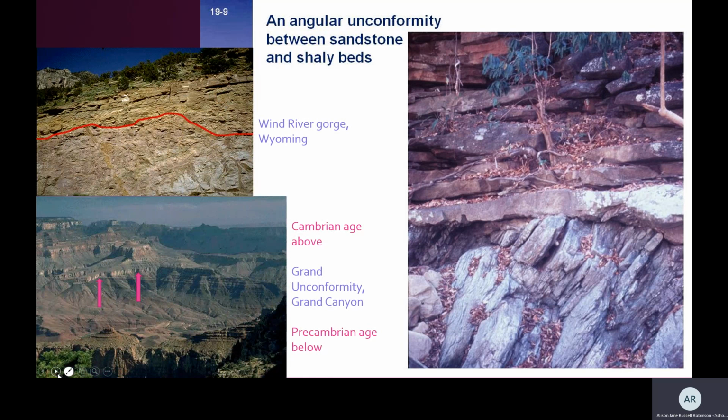There's a couple of more exotic examples here. This bottom picture is the Grand Canyon in the United States, and right across the middle of this picture that I've tried to pick out is an unconformity. Below here, you've got very, very old Precambrian age rocks, and above this unconformity, you've got Cambrian age rocks. So there's no uranium in here. This is just an example to show you how massive, how large unconformities can be. So a small scale one on the right and a large scale one on the left of the picture.